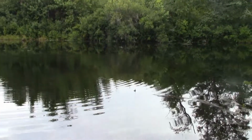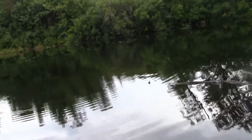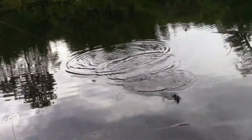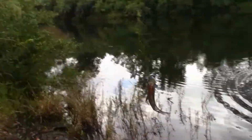Oh, snap. Okay, this is a good one, y'all. Don't wrap me around that log. Come on. Don't wrap me around the log. Okay, so Eric's on a big one now. It's not big. Like okay, but it's just a better one. That's a big old brim. Hold the fort. That's a nice brim.